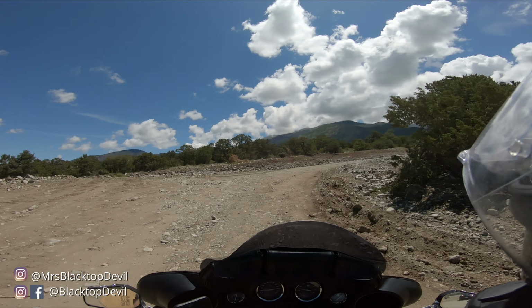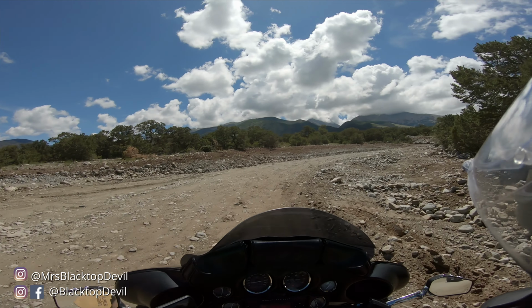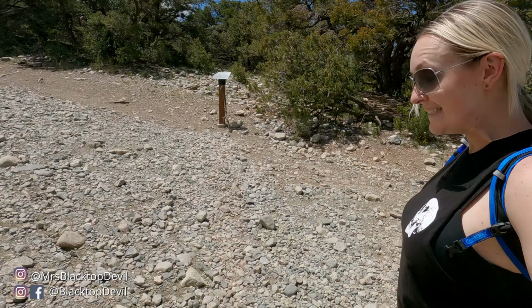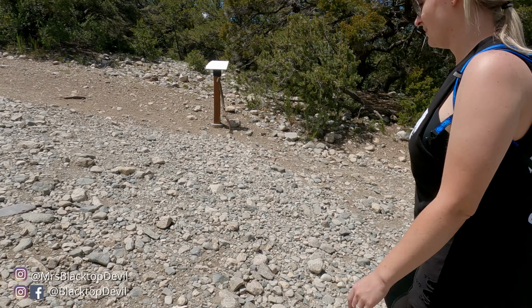I cannot believe we made it up that road. We're gonna go for a hike right now, but check out the treacherous road that we took to get here. We're here. Brian didn't drop the bike. We're gonna go check out Zapata Falls. Welcome to Zapata Falls. We made it.